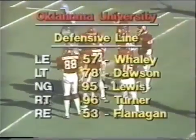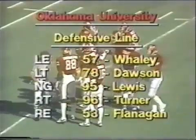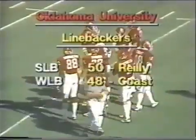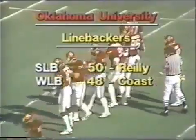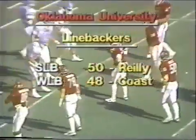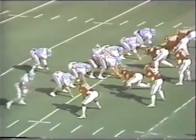There's the Oklahoma defensive line. Whaley will start at left end. Weddington may play today. He has an ankle. Dawson, Lewis, Turner, and Flanagan has taken over to right end, where Whaley usually plays. Riley back in the lineup, as Bud said, and Coast, the other linebacker. The defensive secondary in a moment. 2nd down and 9 to go.